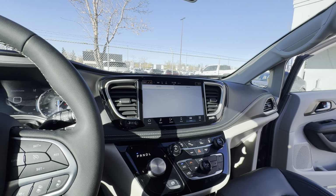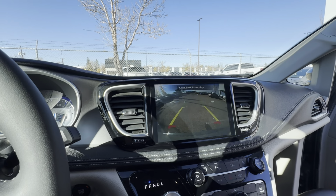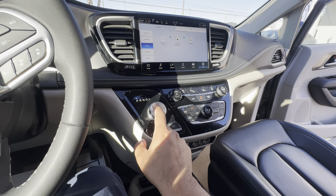Now, I have heated seats, heated steering wheel, as I mentioned. I have device manager. I have quite a few different shortcuts that I can add to here instead, so it's very customizable. Backup camera, nice and clear, with guidance lines that turn with the steering wheel. This rotary knob is your shifter.